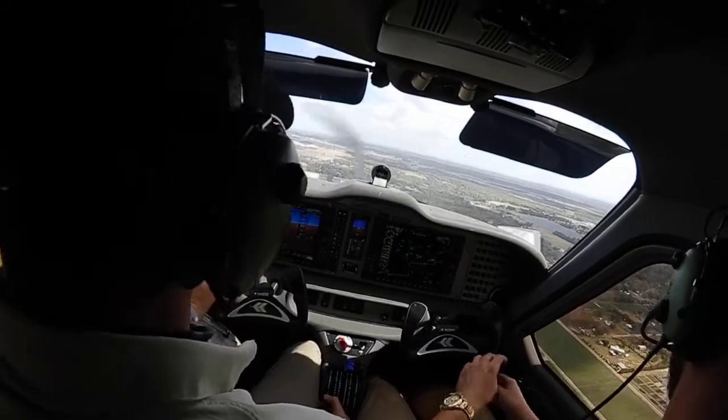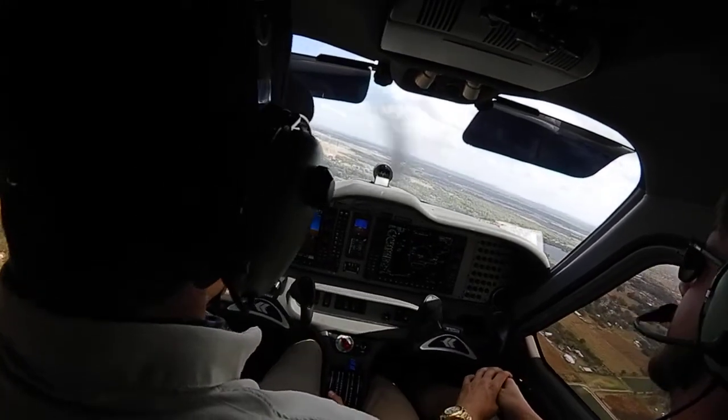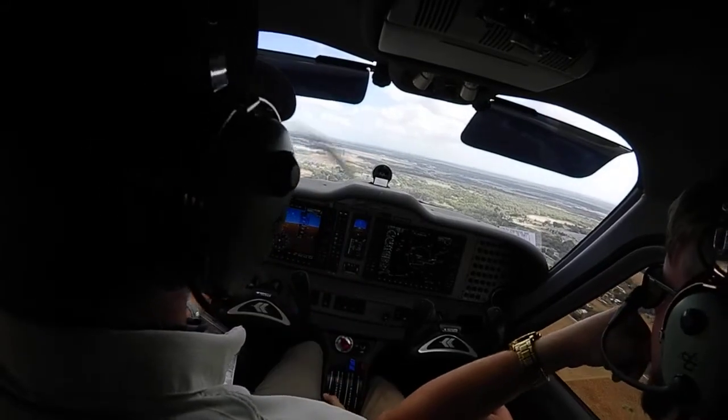Do you want to go for takeoff now? Yeah, we can take off. 01 Zulu, fly runway heading, runway 10, clear for takeoff. Clear for takeoff 10, 9201 Zulu.